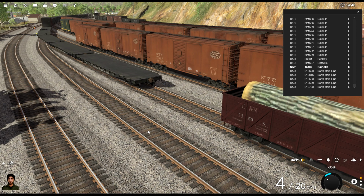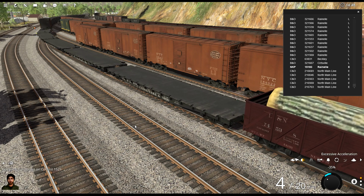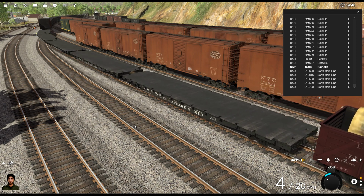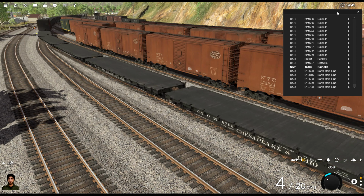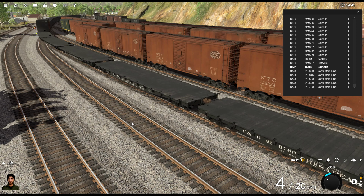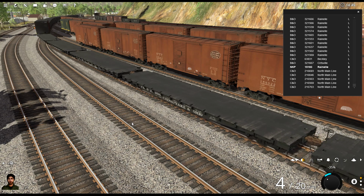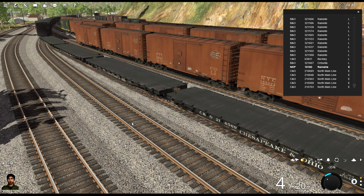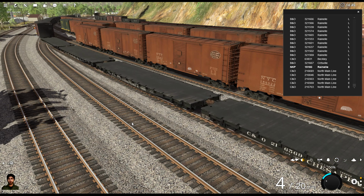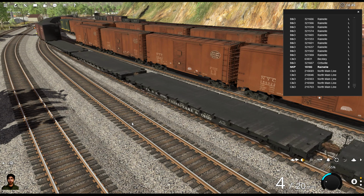This one here doesn't have a frog on it, so it's kind of an eyeball deal. Here we go. A solid sound there with the hit. Juice it a little bit here.